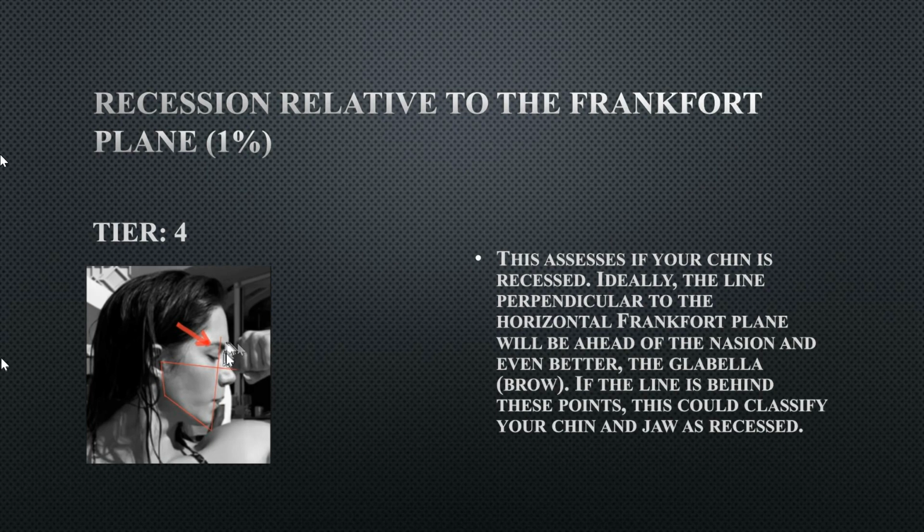But for her, since her chin lines up almost close to her eyes, this will be considered a very recessed jaw. So she does have a very recessed jaw, and also her chin isn't protrusive enough as well. So those two things will hurt.